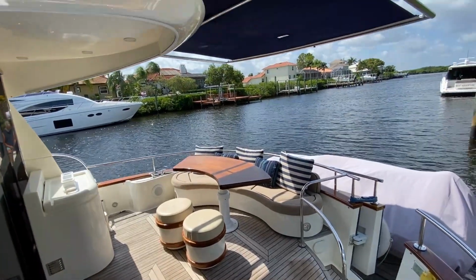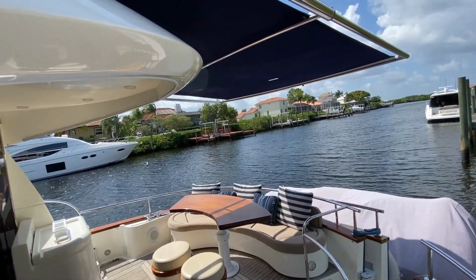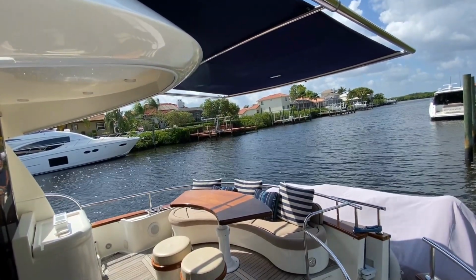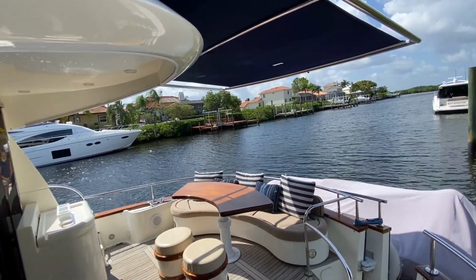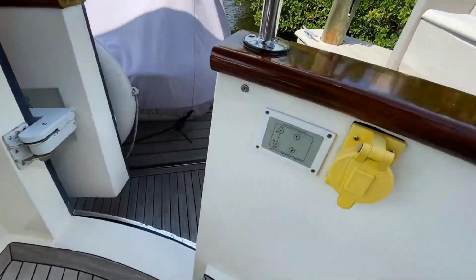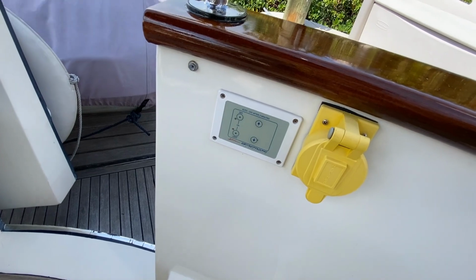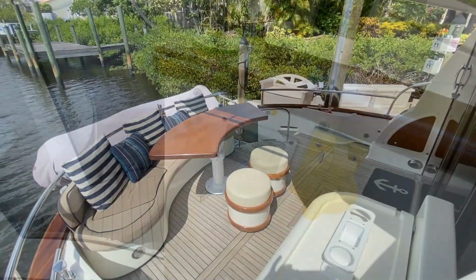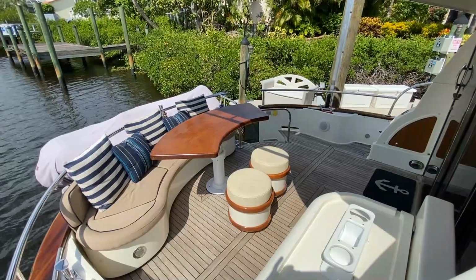If I raise the camera a little bit, you'll see the latest model of the Sure Shade. That's an electric Sure Shade that you can retract or put out by the push of a button. And down here on the very aft, you're going to see the controls for the hydraulic swim platform, and that's also for the lights on it as well. And here's a good view from the starboard side.